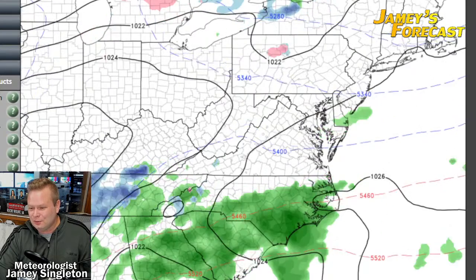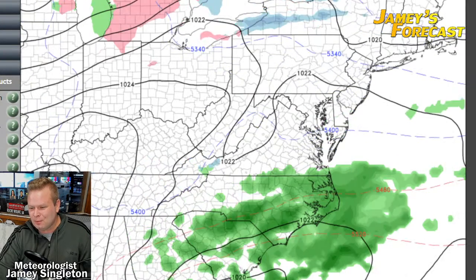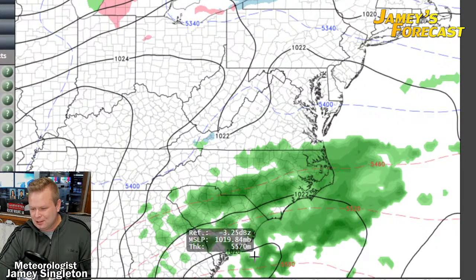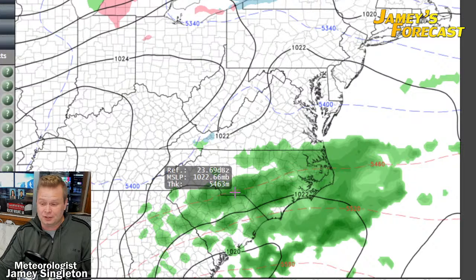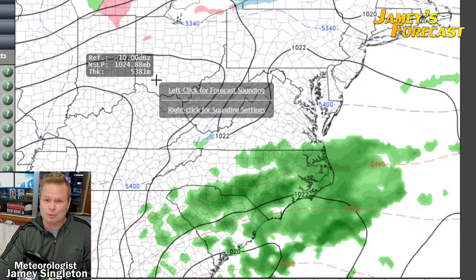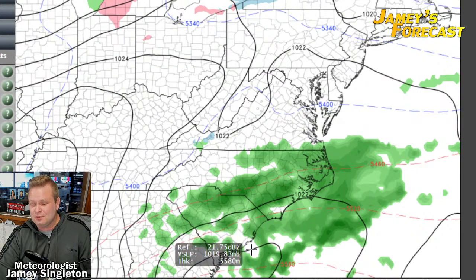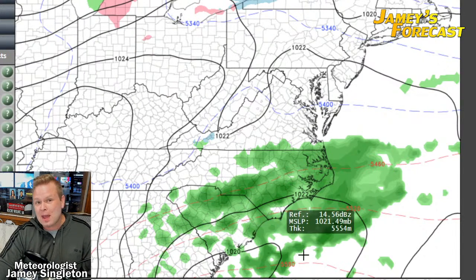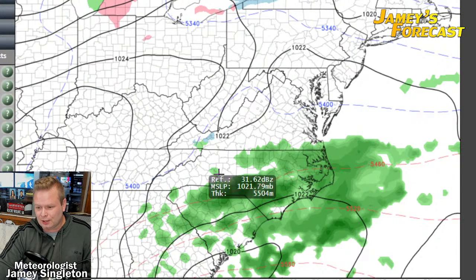And then as we go through the night tonight, I'm going to be watching the coast. Notice how the isobars down here across South Carolina start to close off a little bit. That's going to be the new area of low pressure. And folks, if you've paid attention to storms, especially the snowstorms that surprise, they do come out of the south. They do come up the coast. This one's supposed to go out to sea once it forms along the coast.